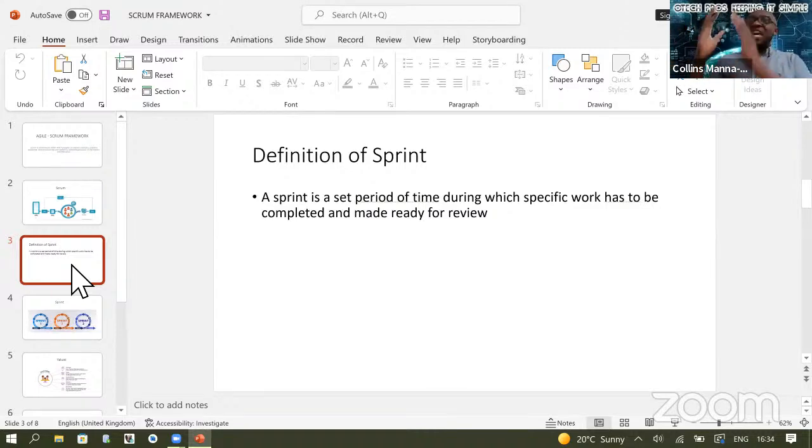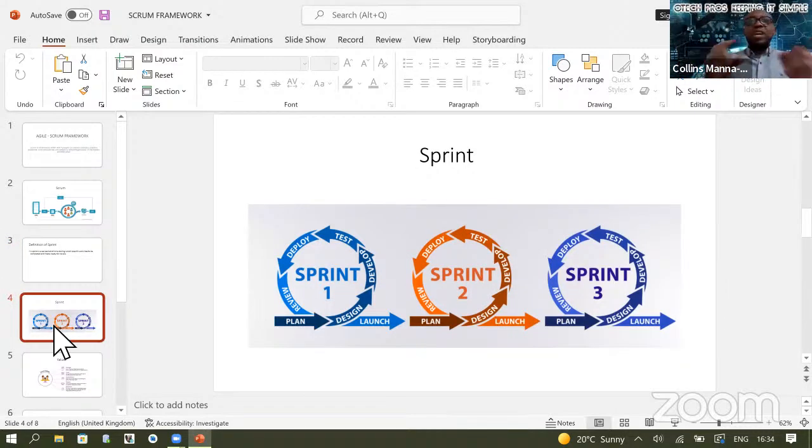Review, the same, 90 minutes: look at the product, demo it, that's it. Now, let's look at sprint. This diagram just illustrates what a sprint is. You have one cycle of sprint: you plan, you design, you develop, you test, you deploy, and review. When you review, you launch.